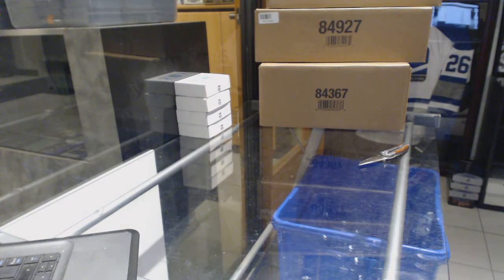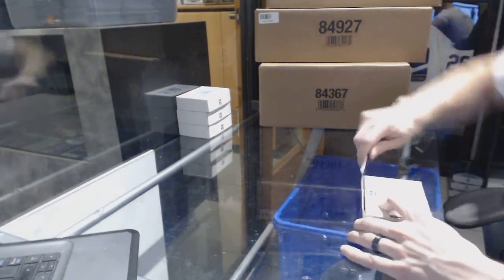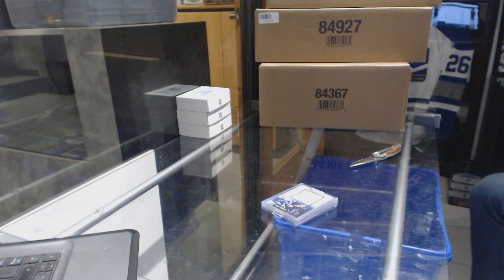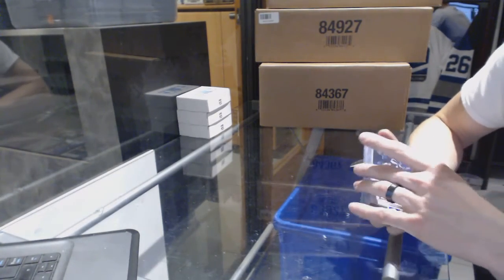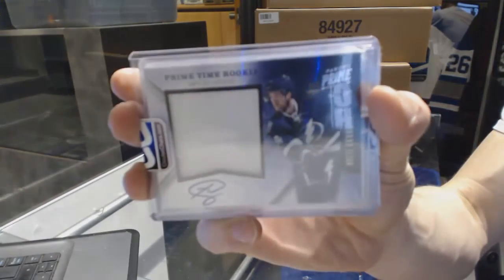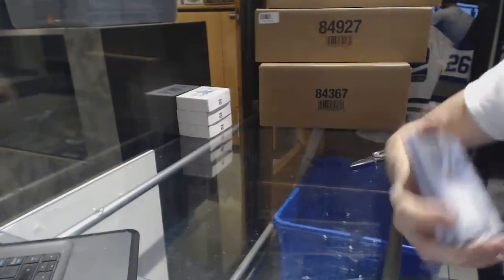All right, now on to box 27, which is for Iserby Great. We've got an 11-12 Panini Prime Primetime rookie jersey and autograph, number 36 of 50, Brett Connolly.